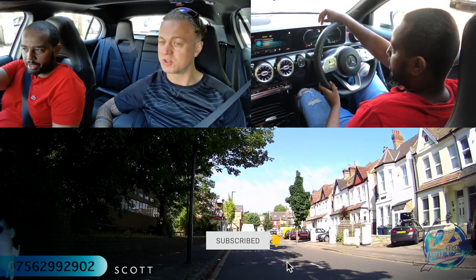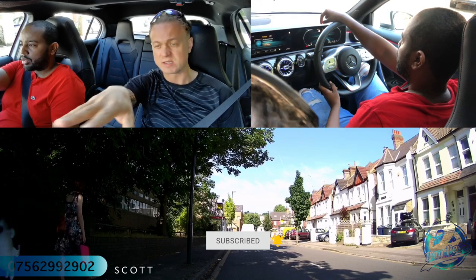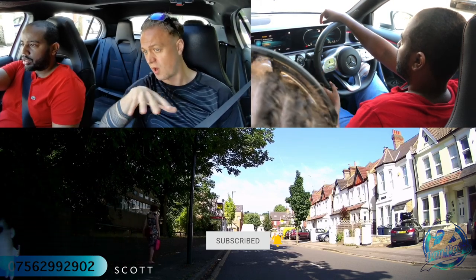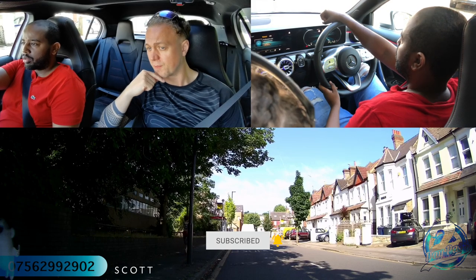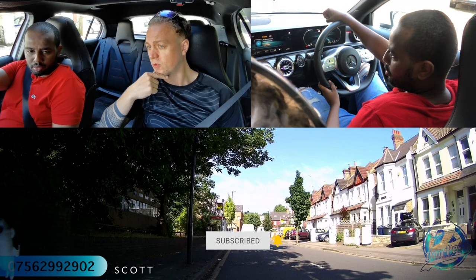Right, so we're going to move on to roundabouts. Now, we've got some roadworks here, so we're going to be a bit slow moving, so we can have a little chat as we're driving. Roundabouts, who's got priority? Right. Good. I call that the danger zone.